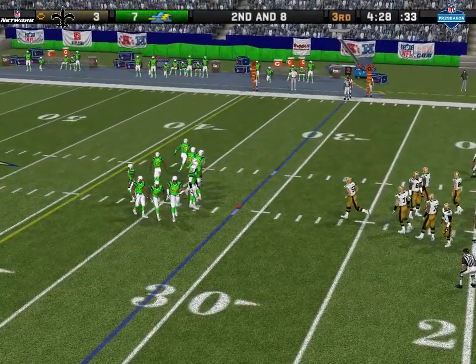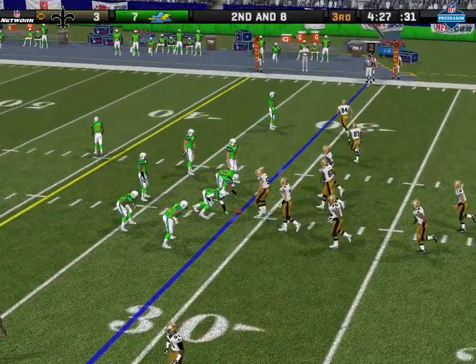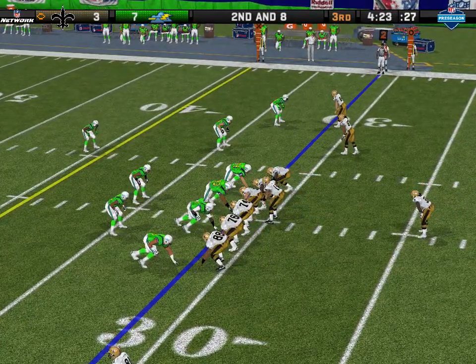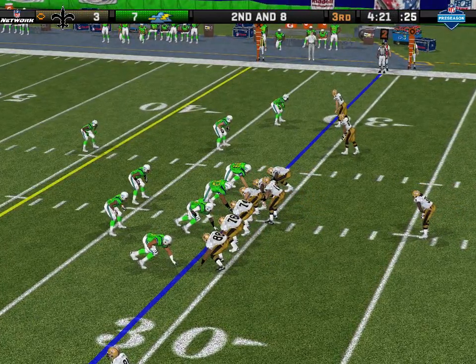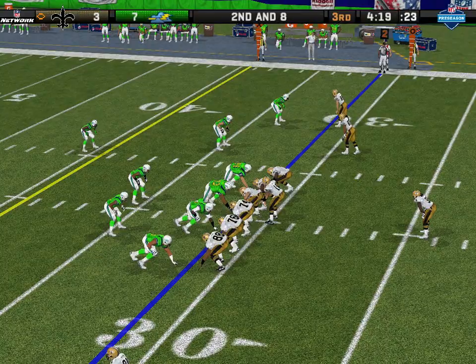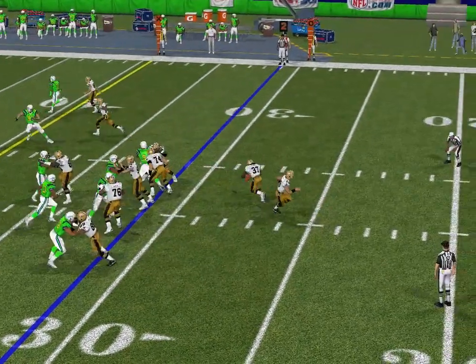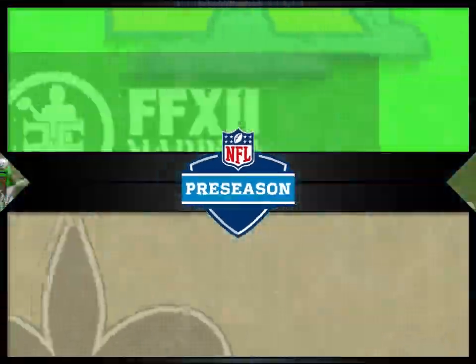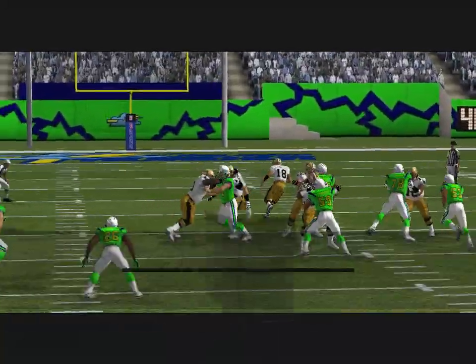Second and 8 coming up here. Ball on the 31-yard line. A little misdirection. Number 26 is there on the stop at the 37.